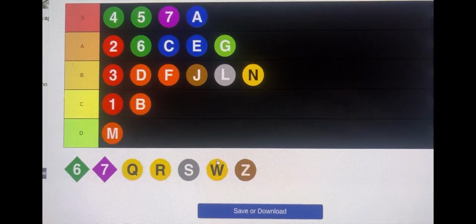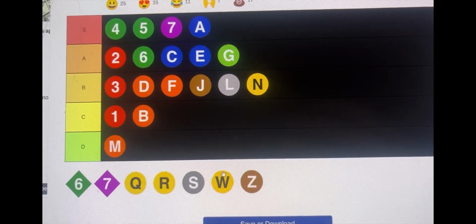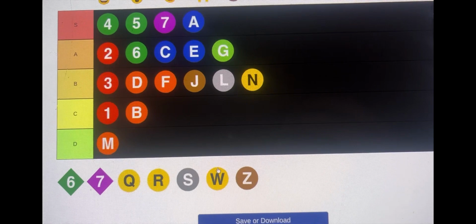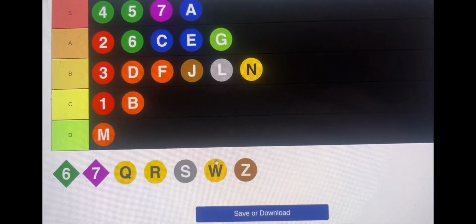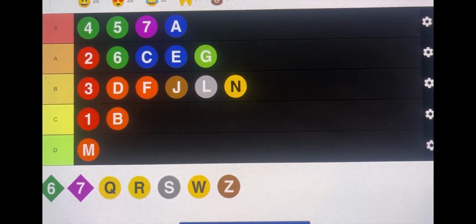Our next line is the Q train. The Q train goes from the Upper East Side of Manhattan to Coney Island in Brooklyn. It runs late night service, and just like the N train, it uses the R46 and R68 cars. It's basically an N train that does not go to Queens. I'm not a huge fan of this line.